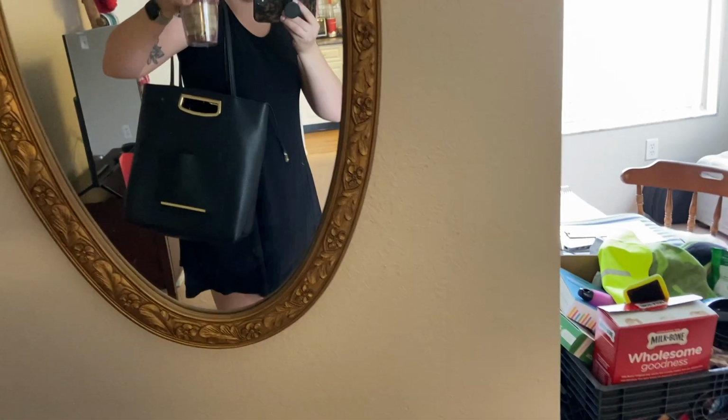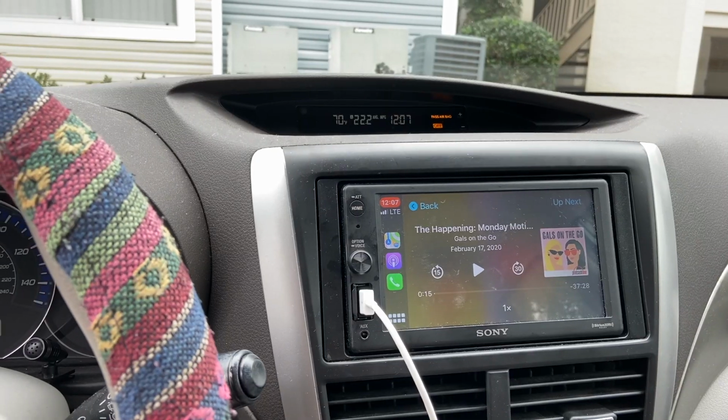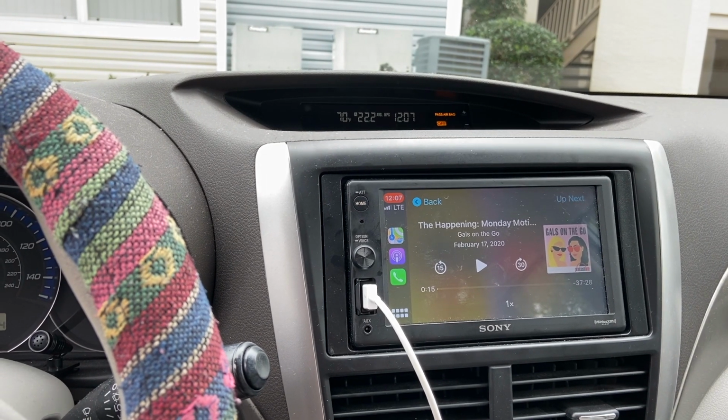Alright, so here's my outfit for work. I have hoops in from Francesca's, a bag from TJ Maxx, got my coffee, dresses from, I think, Old Navy, and then I'm wearing these loafers from Calvin Klein, which are actually from TJ Maxx. Listening to Gals on the Go on my way to work.